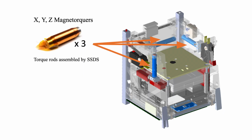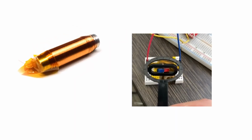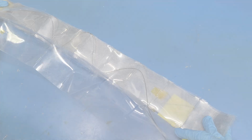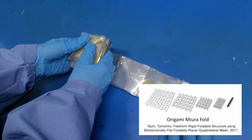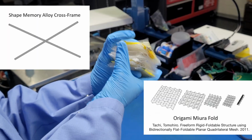Our stabilization technique is another innovation. We'll accomplish this using only magnetorquers, coils that produce their own magnetic field, which then interacts with Earth's. Because it's so small, Alpha's light sail doesn't need any motors to unfold. An origami folding technique and a shape memory alloy frame do the trick.